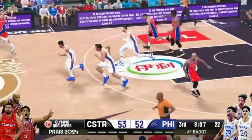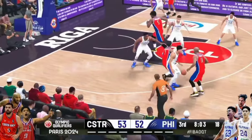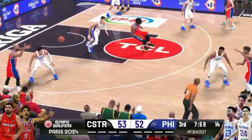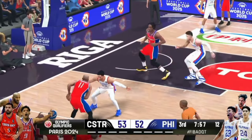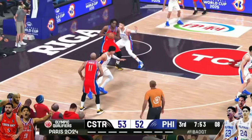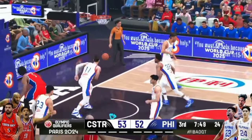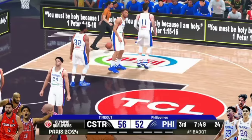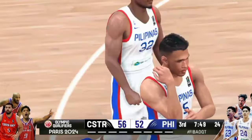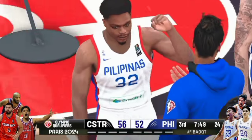Anderson pulls it down. On the wing, Davis. Pass to Anderson. From downtown. And Davis gets it to go. On the assist by Anderson. Davis has got 8 points. He drops yet another dime. Just facilitating this offense like a maestro.